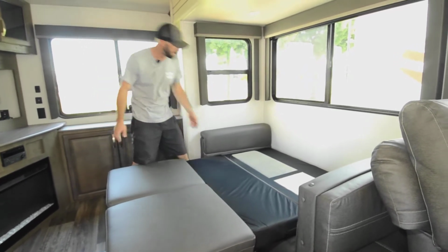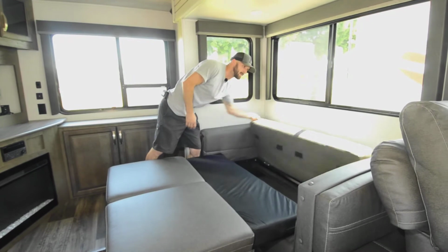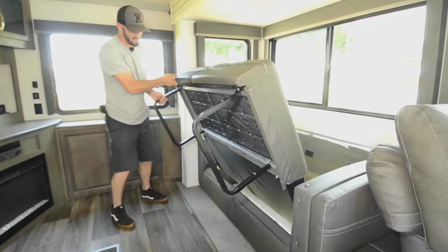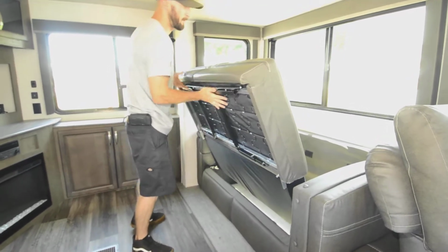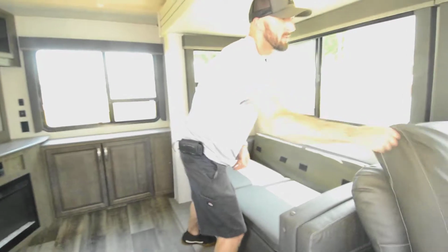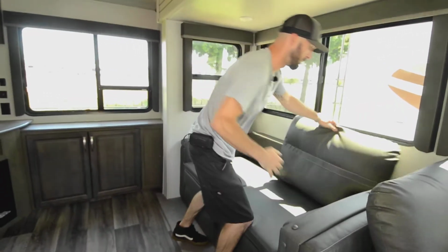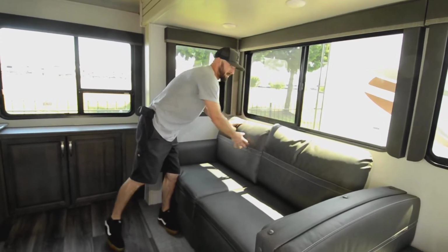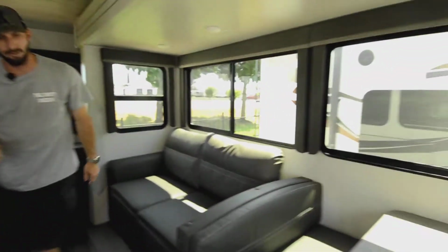That's the best one. You know, smooth surface, doesn't lose its comfort after just a couple uses. It doesn't have folding points like the pull-out beds have, where the springs can kind of ruin themselves. So again, just personal opinion, but I don't think there's an argument to be made. These are the best. Your dinette also will make down into a bed.